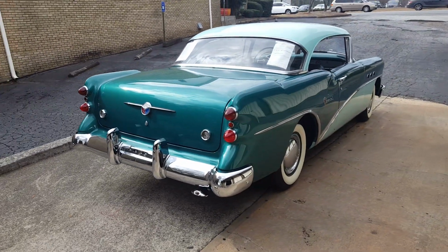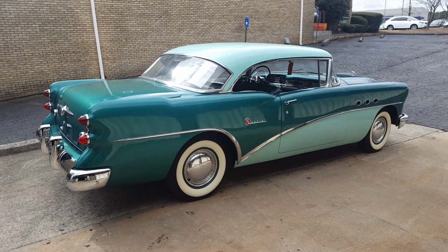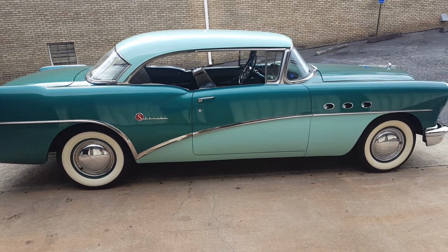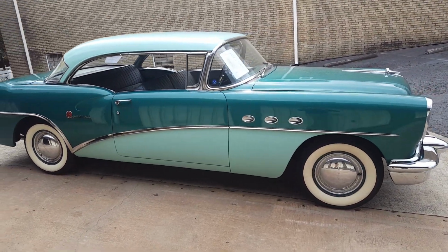And the car runs and drives really, really well. The previous owner had done a bunch of work to it already, getting it up and going. Spent some money on it, did all the brakes, had the lever action shocks rebuilt on it. Front end's been rebuilt on it. And when we got it, it'd been sitting for a while.